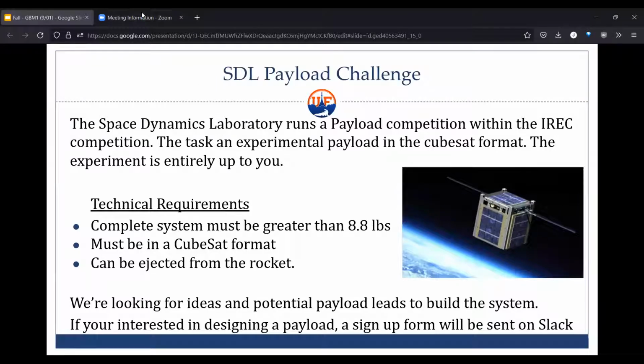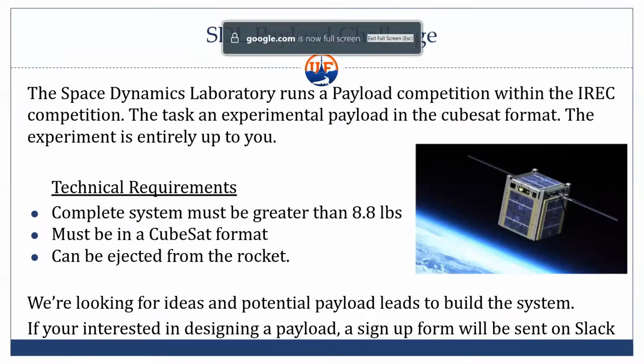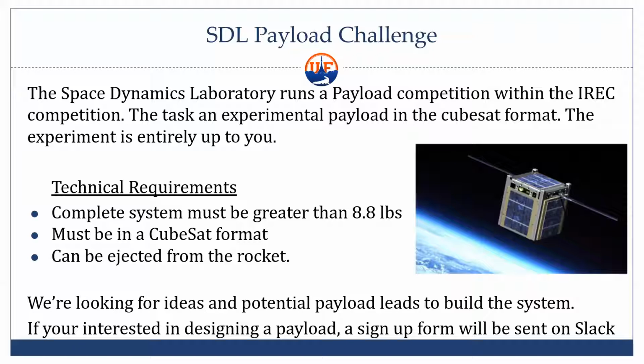So the task is to run an experiment on a payload in a CubeSat. It's not going to space like that picture shows. It'll be going to 10,000 feet, but the experiment that you run is entirely up to you. So the technical requirements: the complete system, including the payload and mechanical system, will be 8.8 pounds. It must be in the CubeSat format, but that doesn't mean it has to be just one little block. It could be 3 blocks stacked together, or any configuration of CubeSats. And it can be injected from the rocket, so you can have this thing fly if you wanted to.